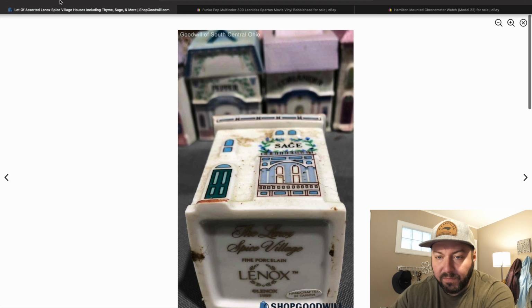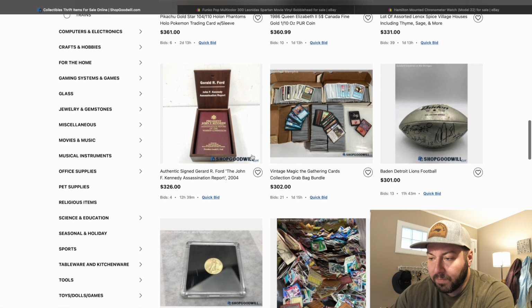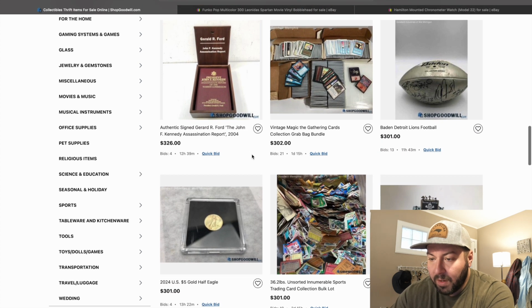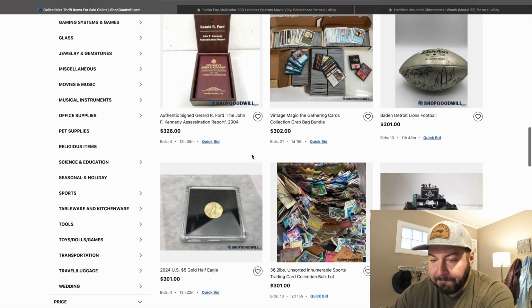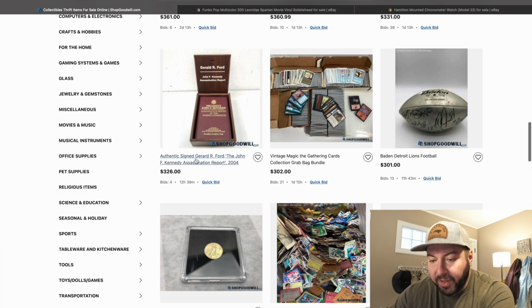Let's go back and find something else. Wow. Authentic signed Gerald R. Ford, John F. Kennedy Assassination Report, 2004, going for $326. That's a pretty neat item there. I know there's a lot of controversy around that. 4 bids. There's 12 hours, 39 minutes left, going for $326 on that book. I mean, that's kind of a no-brainer.